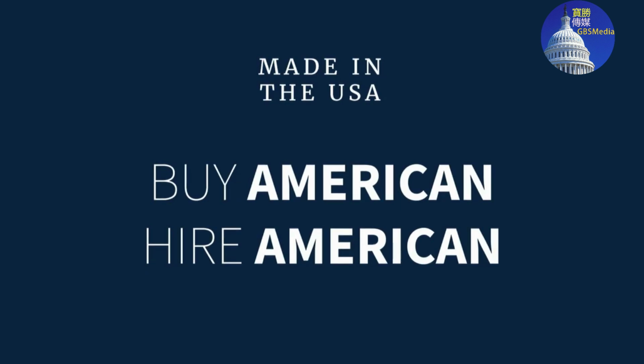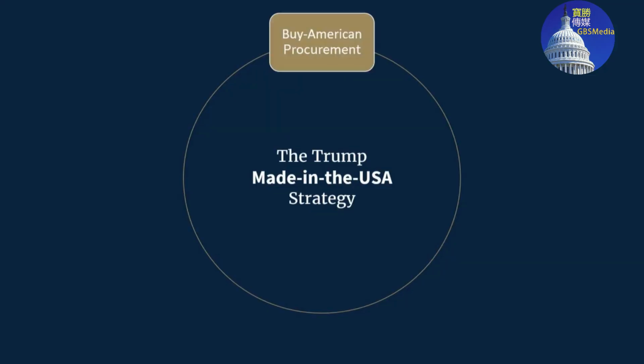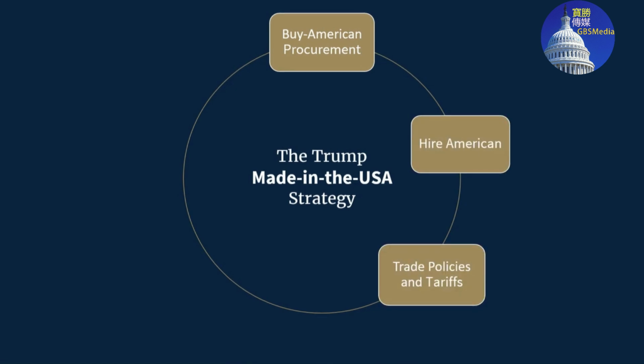Over the past 4 years, this administration has lived by one beautiful phrase, made in the USA, and two simple rules, buy American, hire American. In this report, we'll take a tour of 5 critical dimensions of President Trump's Made in the USA strategy. These dimensions include buy American government procurement, a wide range of hire American actions, Trump trade negotiations and tariffs, the defense budget and military sales, and support for one of the oldest pieces of Buy American legislation, the Jones Act.